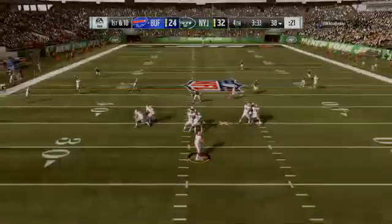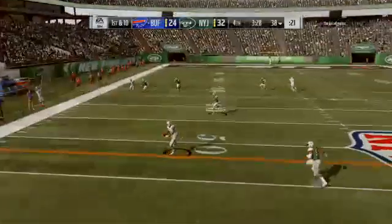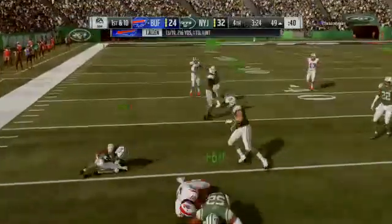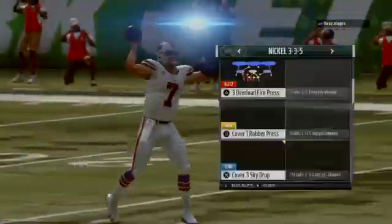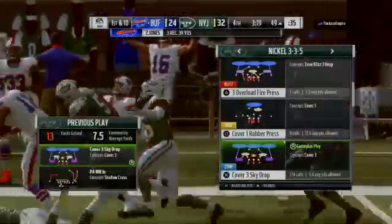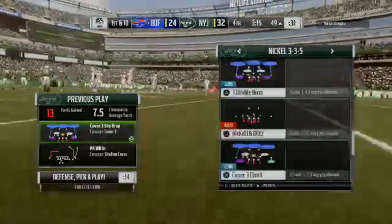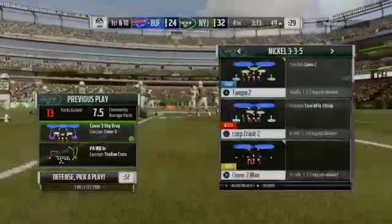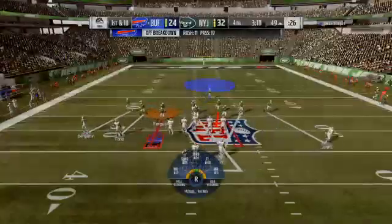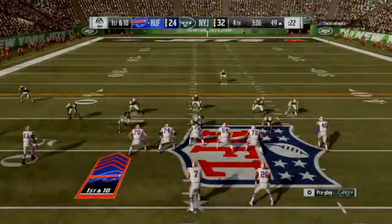Now a play fake here on 1st down. The left side completion to Jones. And he'll be taken down, but not before he gets into enemy territory. Another 13 yards there, twice in a row, and they're on the move. Another 1st down as well. So in Jet territory now. Here's 1st and 10 at the 49-yard line.